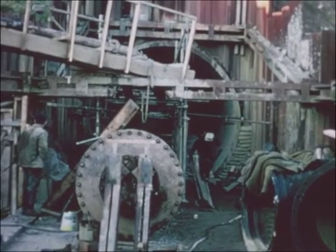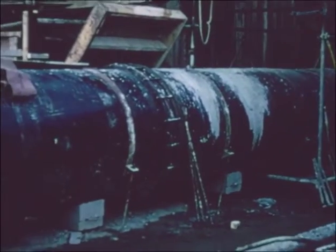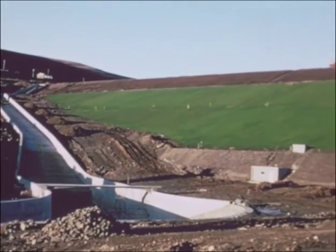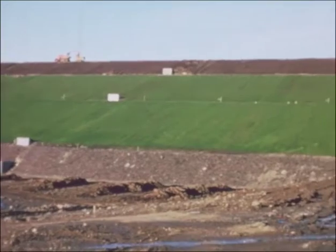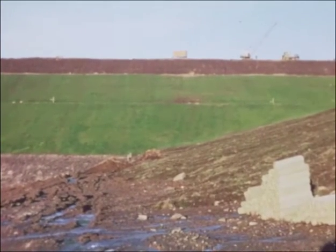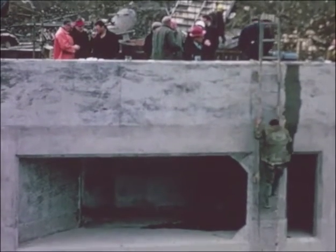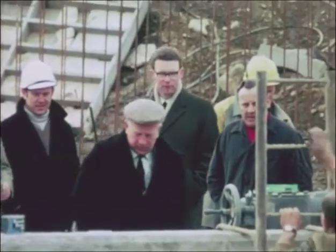Work commenced on the control house at the downstream end of the diversion tunnel. The excavation in poor ground required very heavy side supports. The valve at the end of the scour pipe in the control house discharges directly into the stilling pool, and it is fitted with a special deflector nozzle to dissipate the flow energy of the water.